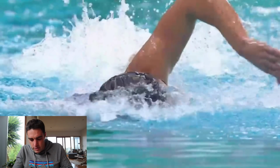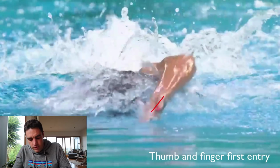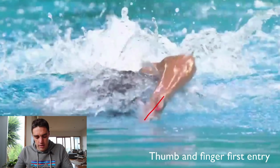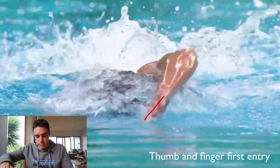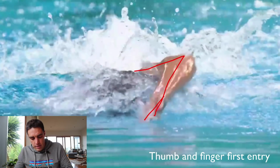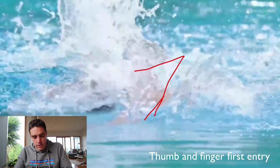And you can see the hand just clears the water there. And I love this entry. You'll see about a 45-degree turn of the hand. So it's actually thumb first, and that's basically fingers first as well, with the elbow slightly up. And then she slides the hand forwards and just straightens that arm as she goes through.